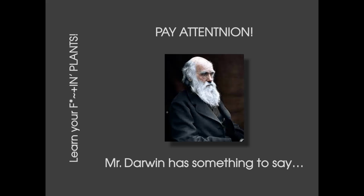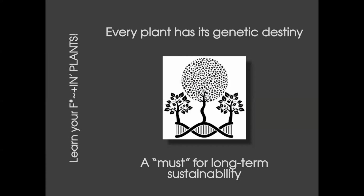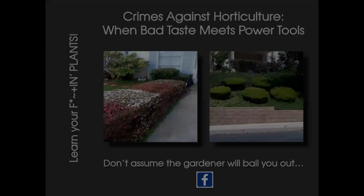Darwin has something to say about this. Every plant has its genetic destiny. What I mean by that is, in order to create a truly sustainable garden, I prefer to use plants that are comfortable growing to their mature size without any interference from me, unless it's going to be a formal garden and clipped hedges are okay. I want to leave enough room for plants to do their thing, let them look their natural way with little interference or coaxing from me. And it's also a lot less work and a lot less green waste. So I think it's a must to understand your plant material and know how big it's going to grow.